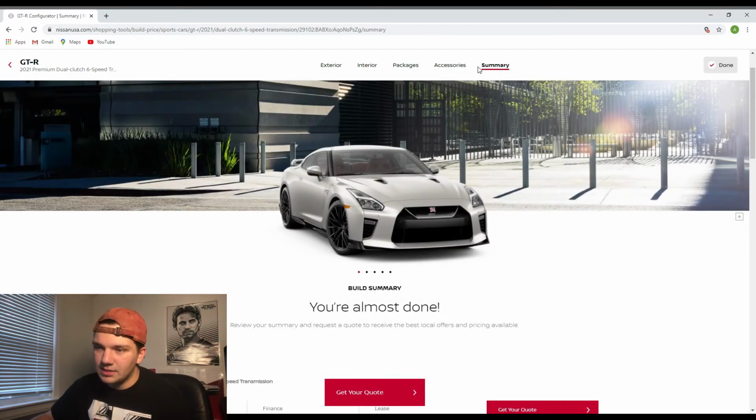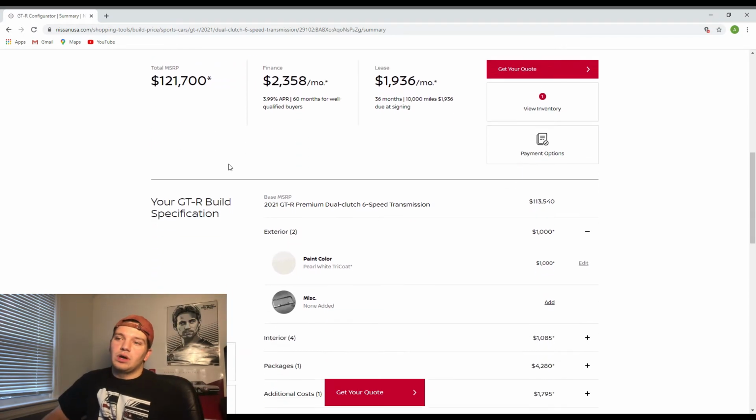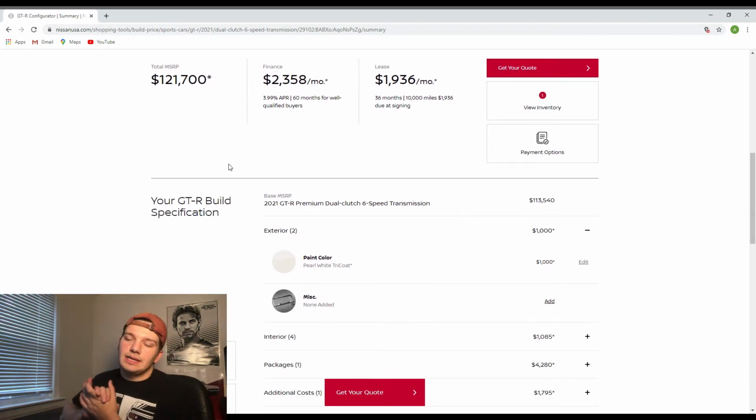Now moving on to the summary. This is going to be the total MSRP of the car, how it's set up right now. Now yes, it is a 2021 GTR, and it does have that better interior. It does have a lot more carbon fiber. It's not a glorified Nissan Altima, which some of the older R35s seem like when you're inside the interior.